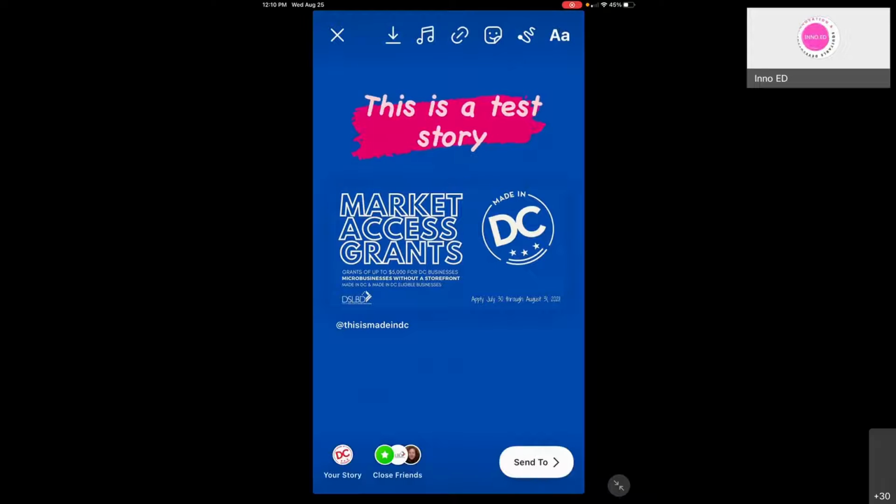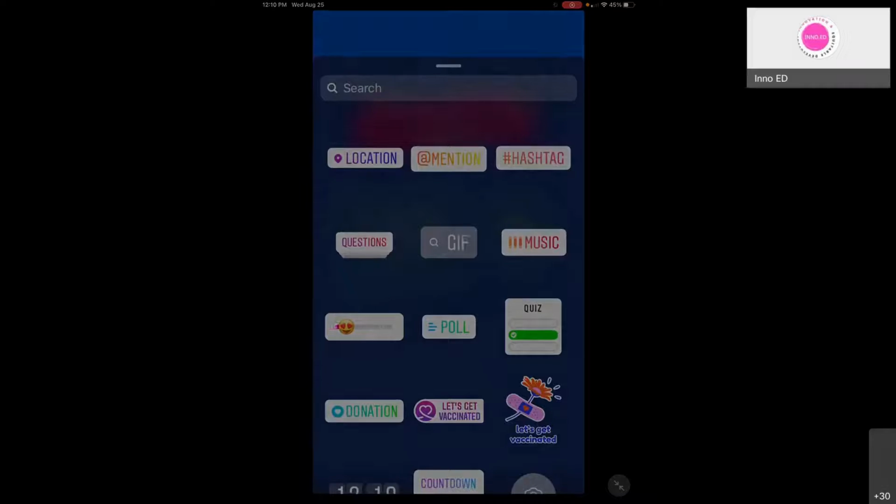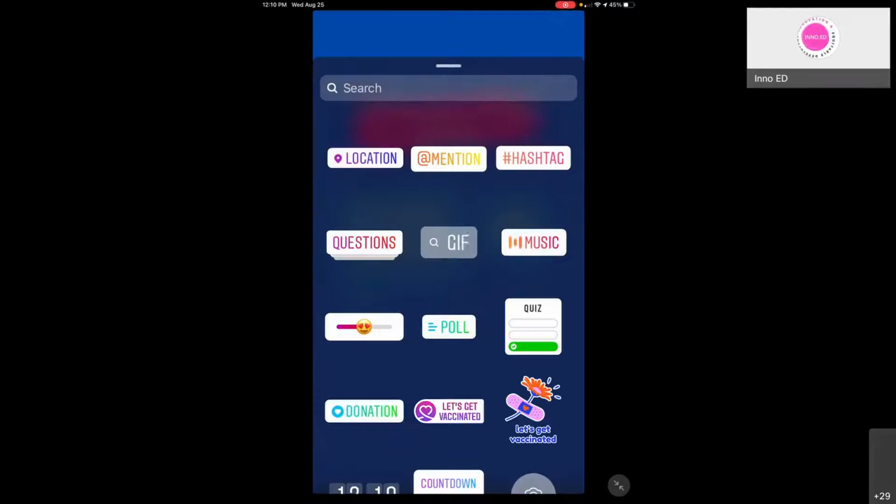So now that I've decided I don't actually want any of those lines, I am going to think about adding stickers or small GIFs. That's what the smiley face is here towards the top. There's all sorts of things that you can look for. Some of these ones that are at the top when you look to add a sticker are very common. So if you want to add a location, so if you are at a place and you want someone to come down, you can click location and then you'll actually be able to put in a geo tag of where you are. If you want to shout somebody out, so I'll do that right now.